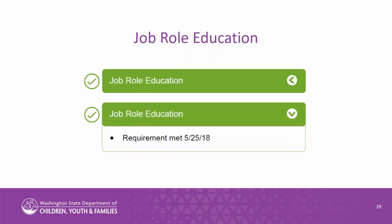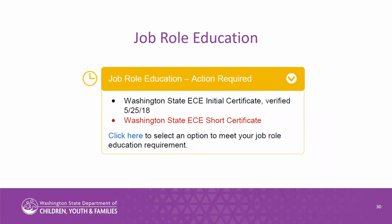If you have met the full education required needed for your role, the status bar will be green and include information about when the requirement was met. However, if you have not yet met the job role education, the status bar will be yellow, indicating you are in progress. It's important to note that there are various options for meeting this qualification. These options are referred to as equivalent. Depending on your job role, these can include alternative education, training, or experience. To learn more about equivalent options, please visit our professional development webpage.